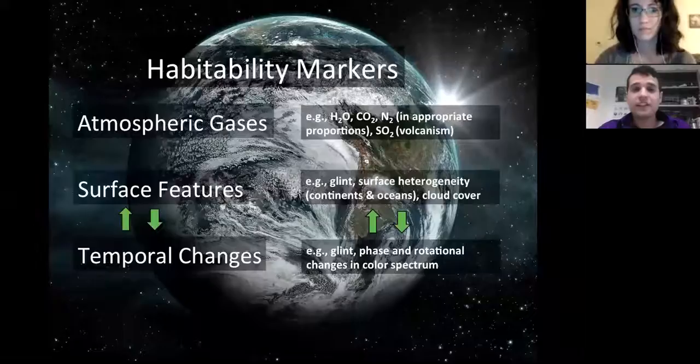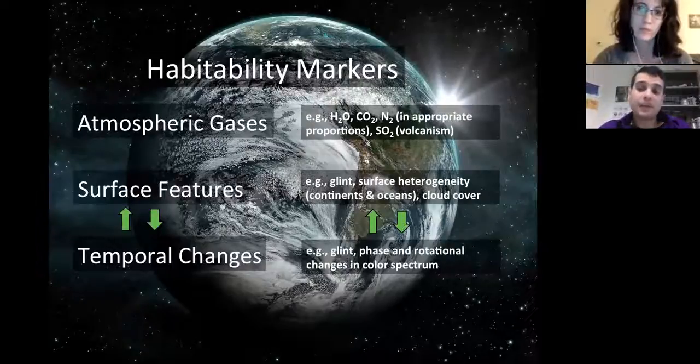And then finally, you can look at habitability markers in the same way. You might tell whether the planet is habitable. The fact that you don't find a biosignature doesn't necessarily mean it's not inhabited, that there's no life, but it might just mean that you got unlucky.